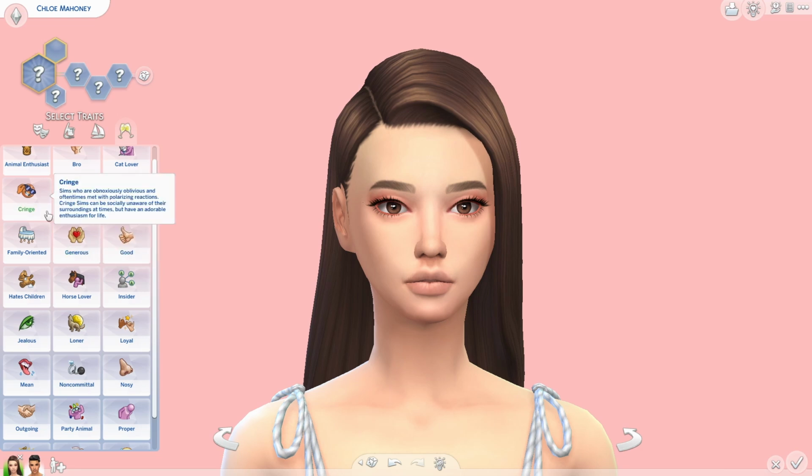All right, next up we have Cringe, and I guess that kind of speaks for itself. Your sim is a bit cringy, a little strange, a little kooky, but in the best way. They dab a lot. My sim had a hard time reading the room. My sim died, and they were just dabbing over my other sim, and it was really, really awkward. So keep that in mind. Your sims really like to dab a lot.